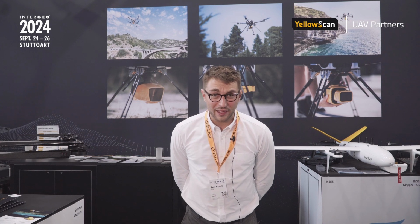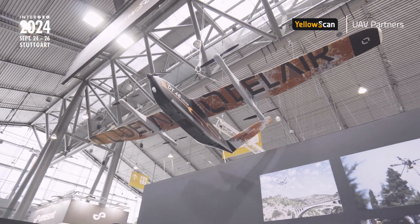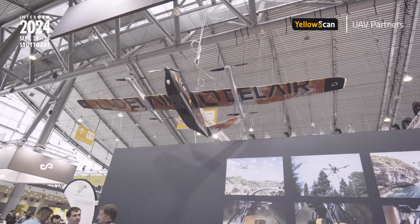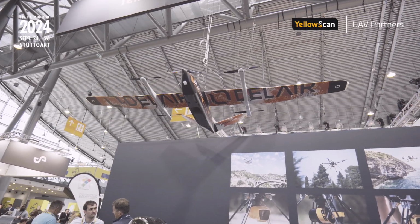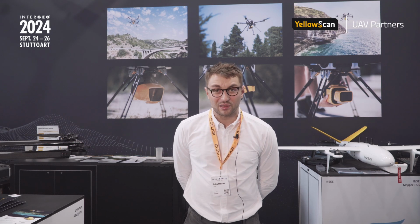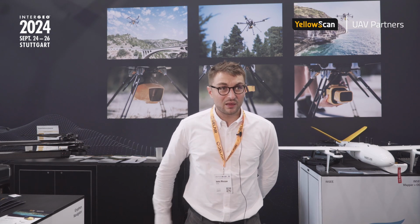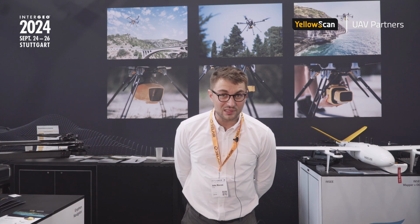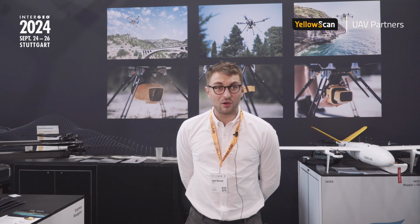So this solution is recommended for pre-construction studies. It can be for highways, it can be for power grid infrastructures. So everything related to the needs of having a super precise digital model of the ground, and also a digital model of every surface. It can also be recommended for the preventive maintenance of power grid networks and all the different types of vegetation works.